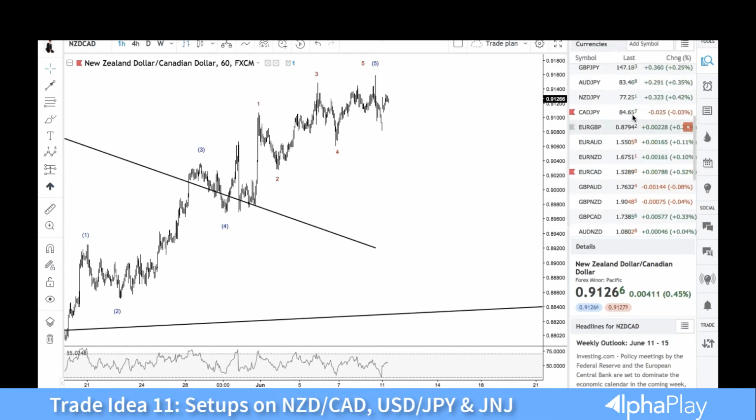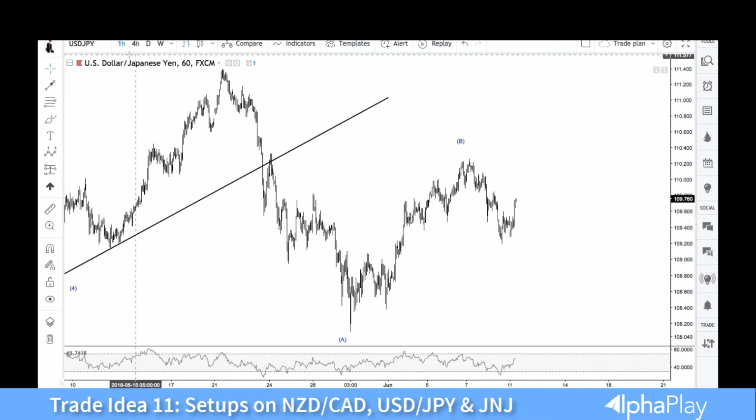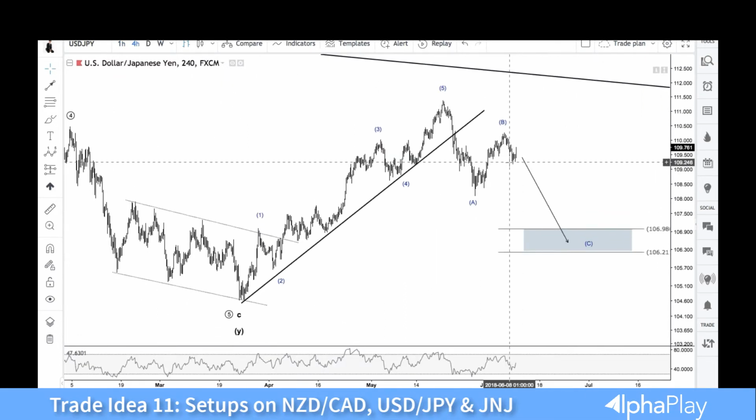Another one that I want to share with you is a potential trade on the dollar yen. Bringing you back to the 4-hour first, it's slightly the opposite of what you saw on New Zealand Canadian.